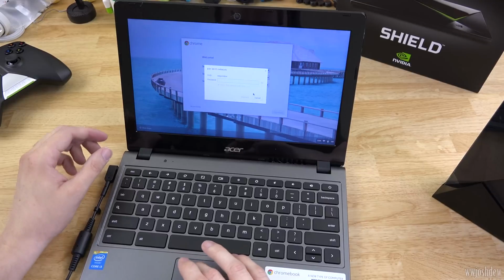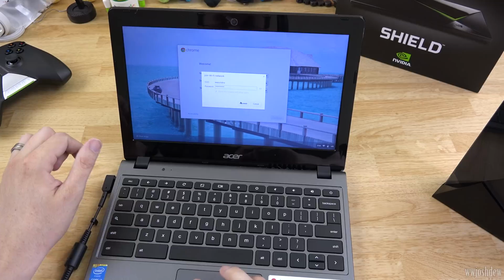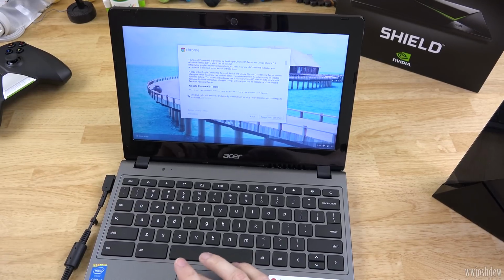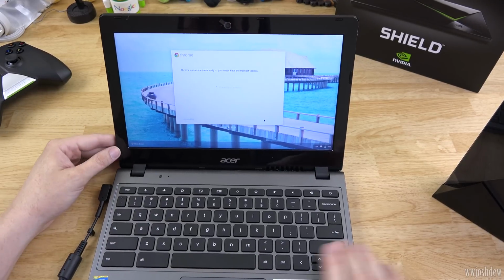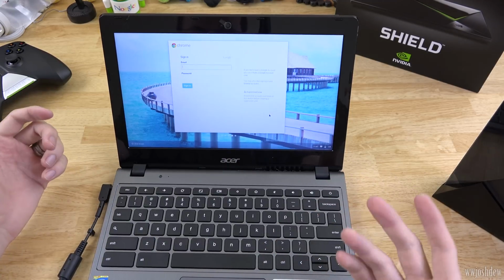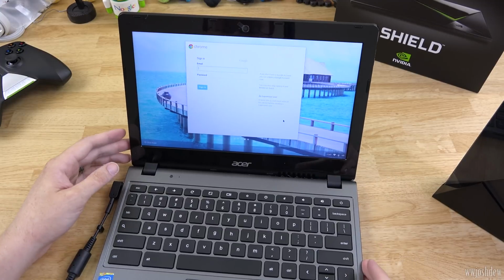Very awesome. Connect to our 5 gig network here, 5 gigahertz. And let's go ahead and put in our password, and we'll hit connect and then continue. And no, I do not want to help you. I'm sorry. Chrome is going to update, and that's one thing about it, is it has frequent updates, and that's nice. It gives you new features, improved stability, etc.